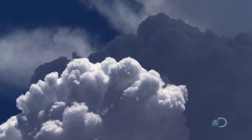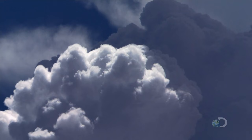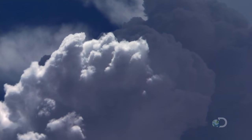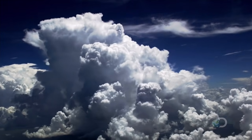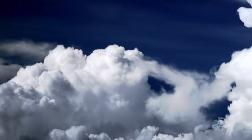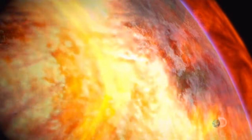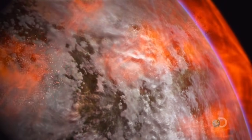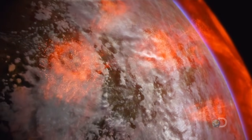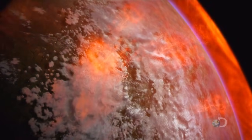A vast column of charge rises out of every thundercloud. This invisible force moves at almost the speed of light towards the atmosphere's outer shell. This is the ionosphere, a thin veil of mostly hydrogen and helium gas. Now, for the first time, it's possible to see electric charge interact with this rarefied realm.